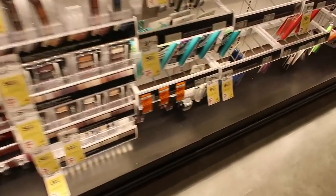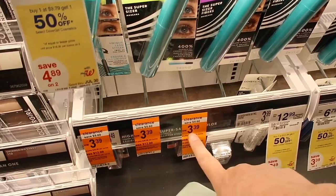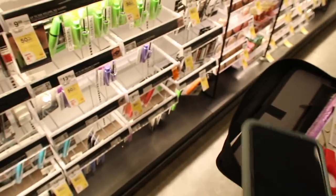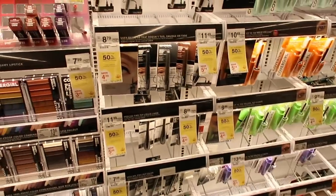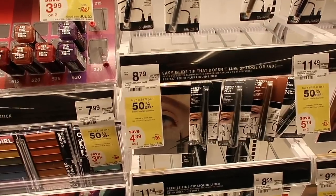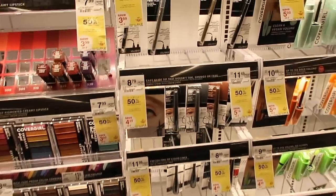And then they have these eyeshadows for $3.39, and those are buy one. These were $12.99 on clearance for $3.39. We're gonna use a $3 off insert coupon. You will pay just 39 cents, but then there is a $2 rebate or $2 Ibotta offer for that. Now these also might be on clearance for buy one get one 50% also. If you do that, you might not be able to use the coupon, so I suggest just using one coupon per transaction.